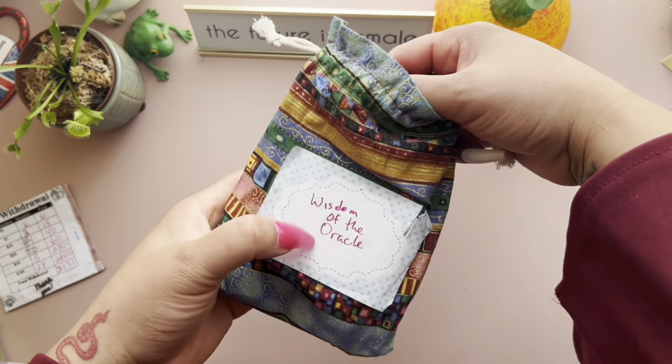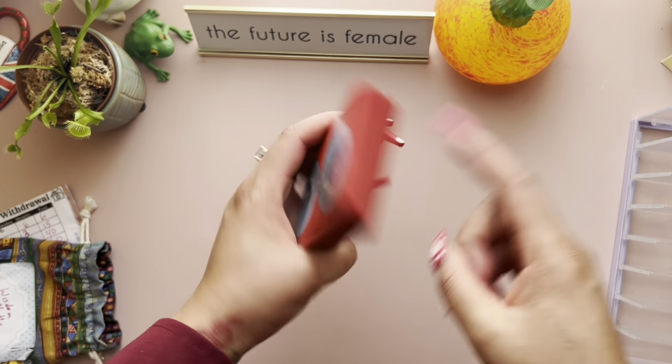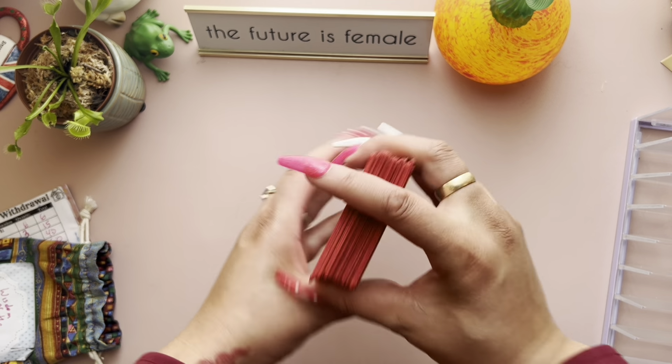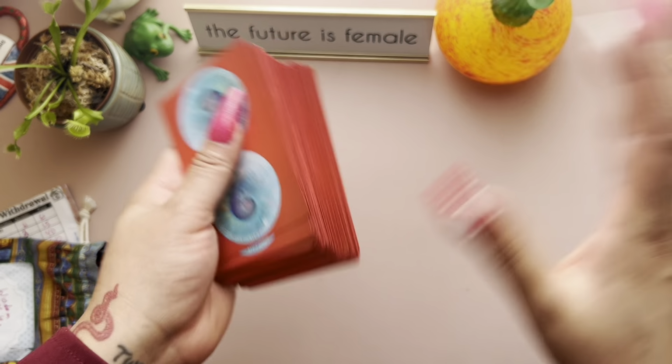So I'm going to use the Wisdom of the Oracle by Colette Baron Reed, and you can find this on Amazon, but you're not going to find it like this because I trimmed it and I etched it myself. But I love pulling cards.